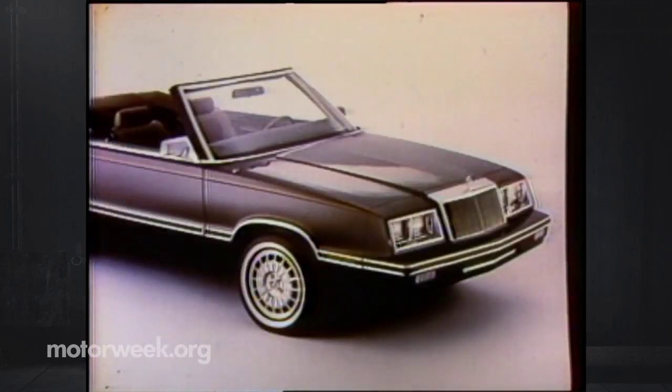It's on a lengthened K-body platform with new quad lights and an Imperial-style grille. Our reports indicate a $13,000 to $14,000 price tag.